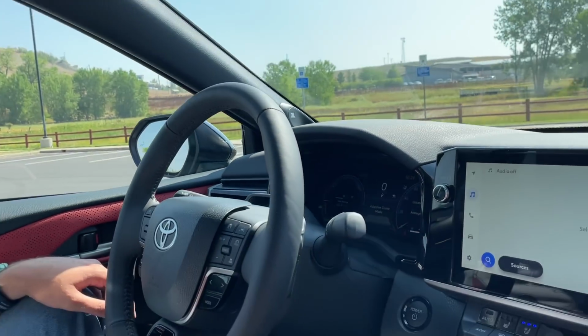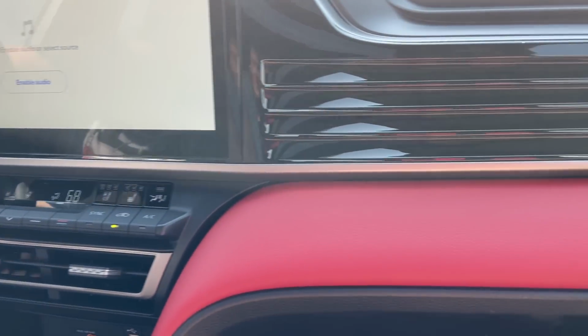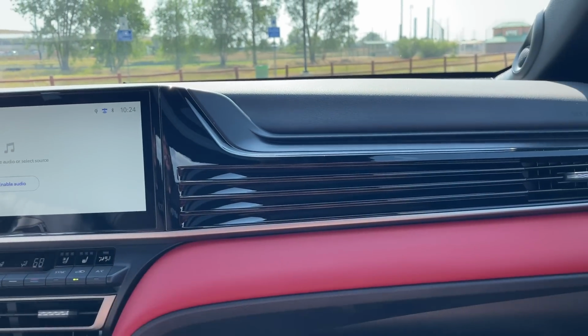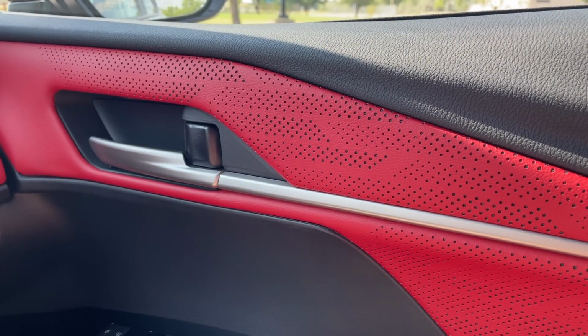I think you're right, but this is a very dynamic color combo, that heavy metal exterior color along with this red interior. And what I like about this is they've done a really nice job of sculpting this dashboard design. So this red finish continues its way from the seats along the dashboard and then across to the door panels with this perforated finish, which looks super, super cool.